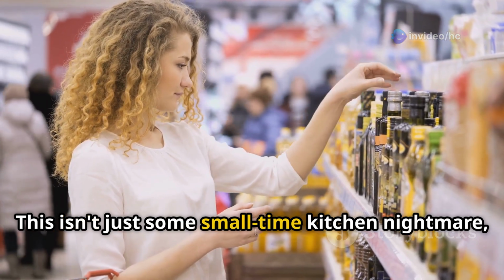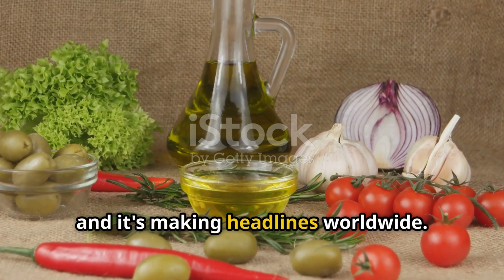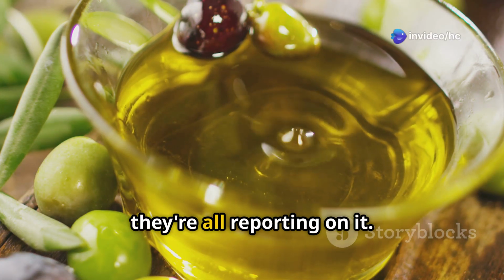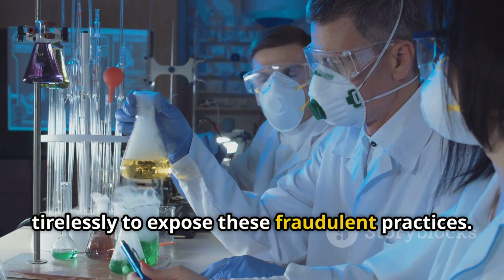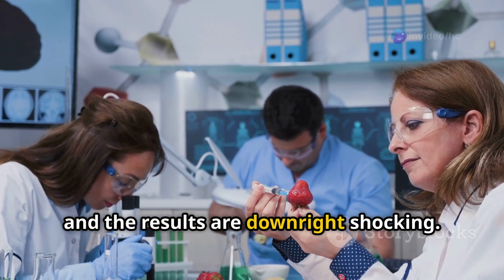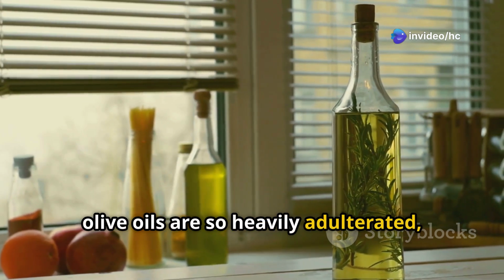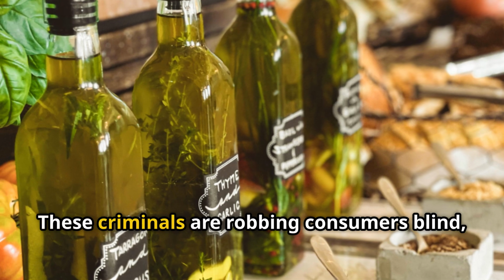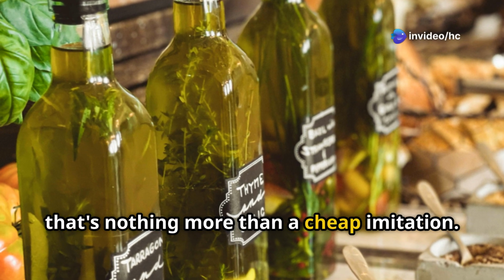This isn't just some small-time kitchen nightmare, folks. Olive oil fraud is a global epidemic, and it's making headlines worldwide. Newspapers, magazines, even those high and mighty food critics, they're all reporting on it. Scientists and researchers are working tirelessly to expose these fraudulent practices. They're conducting lab tests, analyzing samples, and the results are downright shocking. Some of these so-called extra virgin olive oils are so heavily adulterated, they barely qualify as cooking oil, let alone the liquid gold we all expect. These criminals are robbing consumers blind, charging exorbitant prices for a product that's nothing more than a cheap imitation.